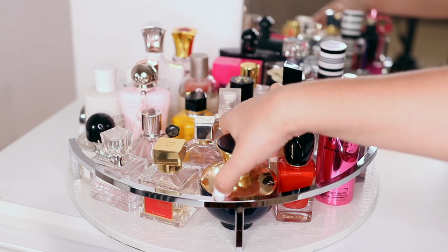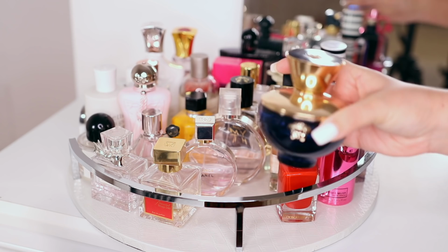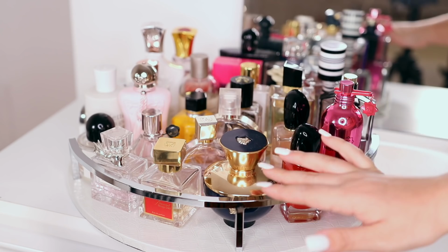And then next to it, this is one of my favorite go-tos. If you haven't heard me talk about this, then I truly don't know where you've been. This is Versace Dylan Blue. I can wear this every single day and be happy. This is my daily scent that's not like a super expensive one. I get so many compliments on this. I swear, every time I go out, everyone loves this. All ages, men, women, this is a classic, classic scent. I will never get over it. It's so clean and so fresh, and I am obsessed.